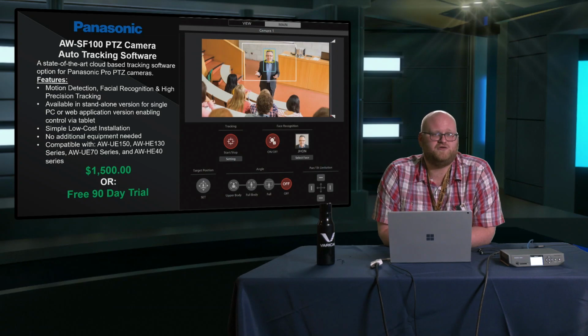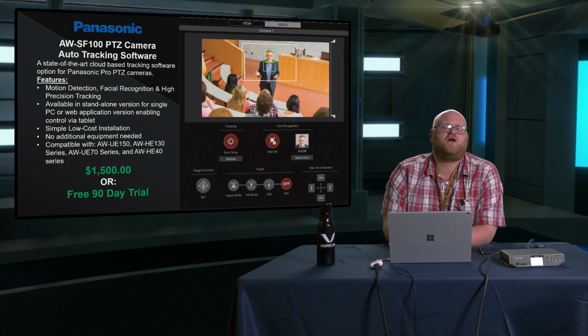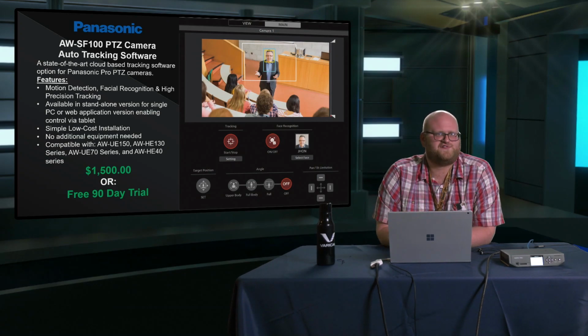This is huge in education, ladies and gentlemen. Now your lecturer can be walking up and down the stage, or writing on the wall, and the camera will follow him, keeping the audience interested, which is the most important part of all of this: definitely keeping your students interested. I can also see this being used in houses of worship a great deal. But there are also a few other features available within this, such as face recognition.